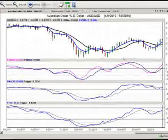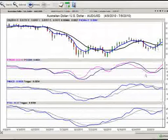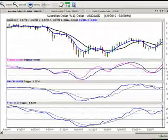Looking at the Australia US dollar here, again, we've got our medium-term crossover. We don't have the triple EMA crossover up this week. We want to point out what's actually going on here. We have the medium-term crossover. Everything is pointing higher on the Aussie US dollar. They had a very strong employment report this week.